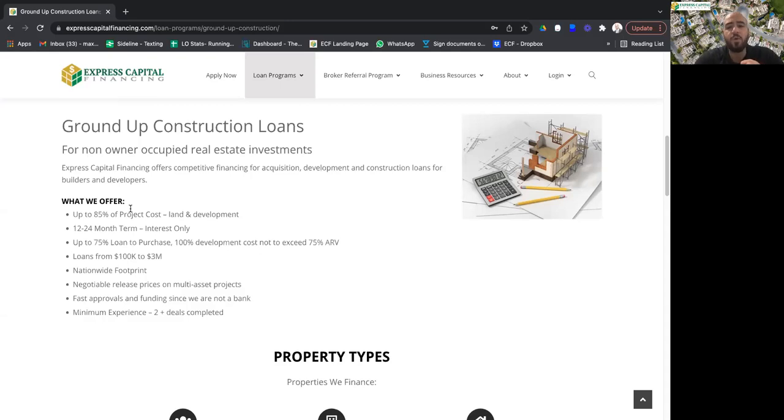Now, one thing that I will always request whenever I'm looking at a deal that is ground up is to have a resume so that I understand the borrower's experience so that we can gauge it properly. These are also 12 to 24 month terms, interest only, up to 75% of the after repair value as well. And you'll notice here it says up to 75% loan on the purchase and 100% of the development. We will go up to 75 as long as there are plans and permits in place. If for whatever reason we do not have them yet, because in some places you actually cannot pull them until you own the property, we would be at 50 and 100.